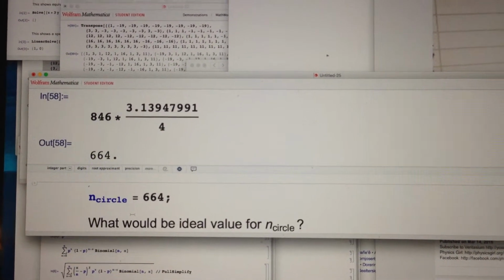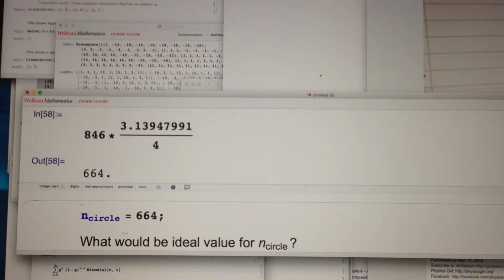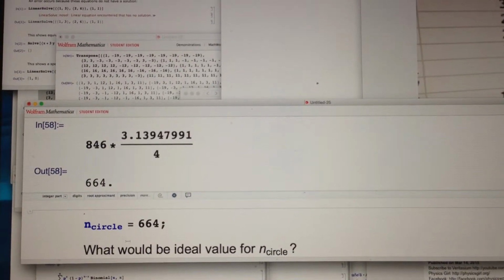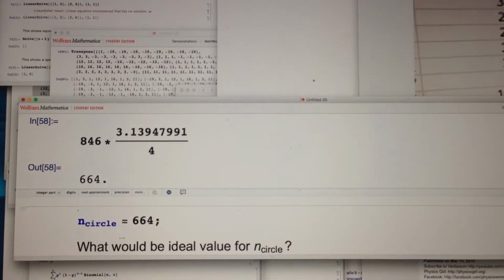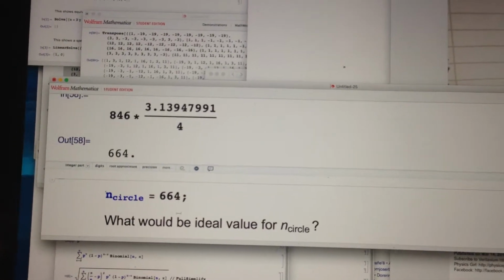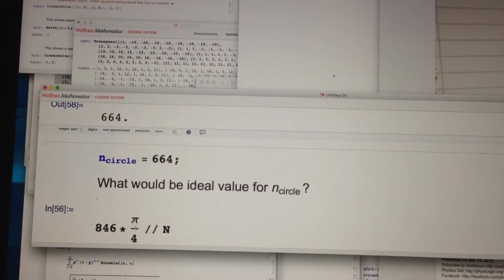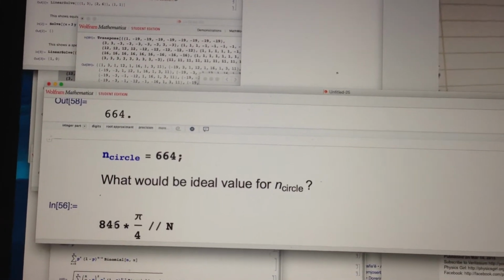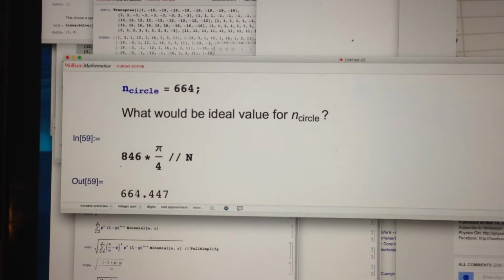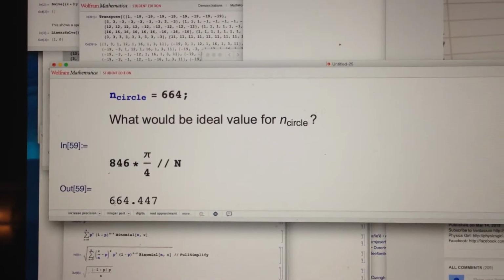So now my question is, in a perfect world, if you got exactly the right number of darts to get as close to pi as possible, how many darts would land in the circle, given that you're throwing 846 darts, the same number of darts that they were able to throw? We can calculate that. We can calculate pi over 4, which is our probability of getting it in a circle, times the total number of darts, and get a rough estimate of that. And oh my god, it rounds off to 664.